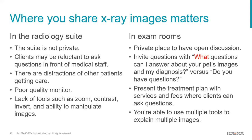Next, like I mentioned a minute ago, there's distractions of other patients getting care. So there may be someone getting a dental cleaning on a table nearby. There may be other situations happening in the back. An emergency may walk in. We can never plan for that, of course. So there's just that unknown of the medical treatment space.